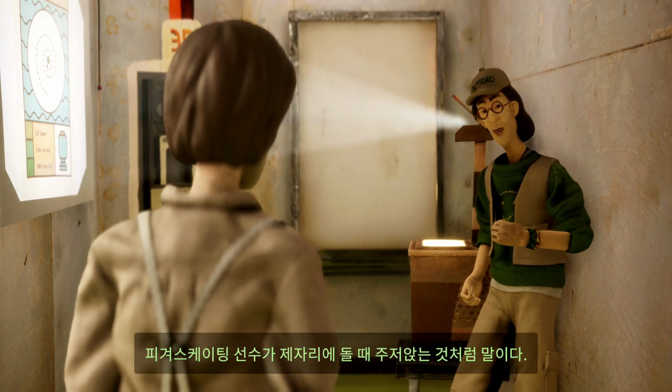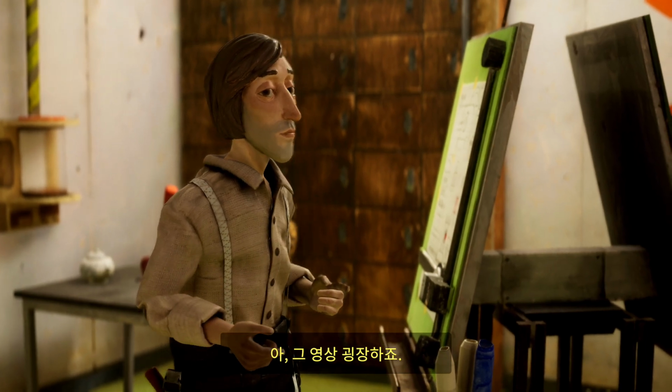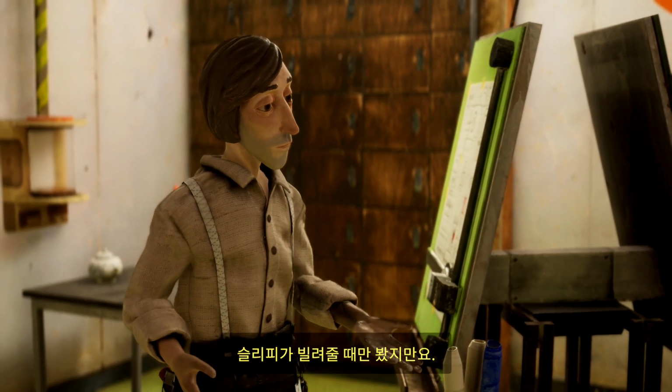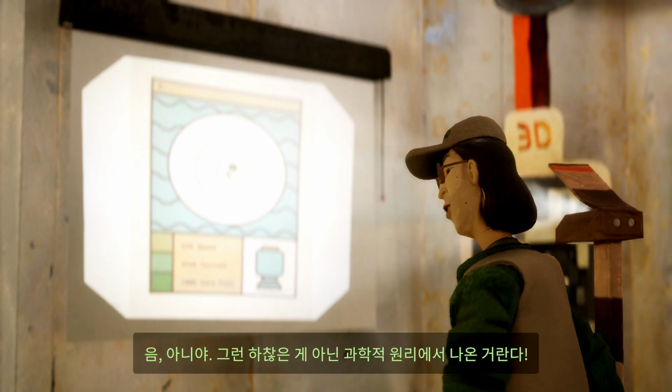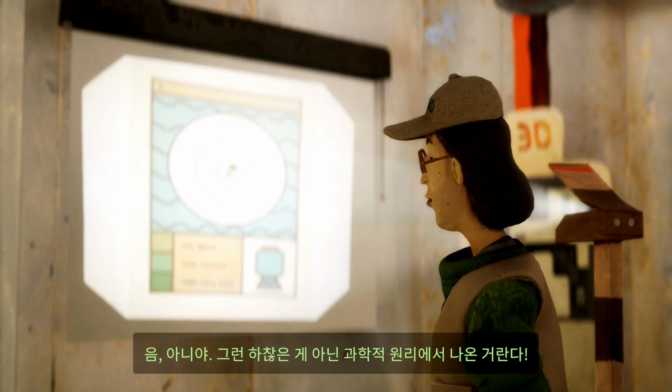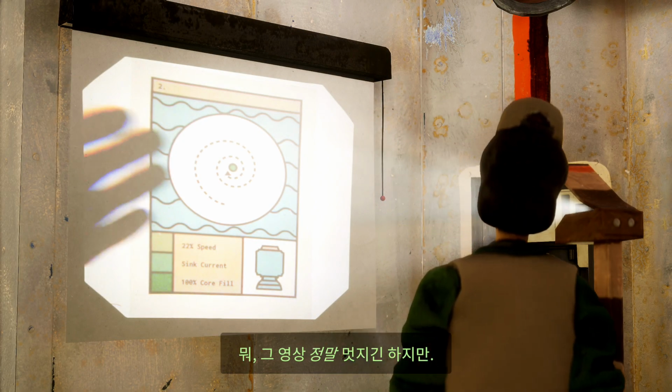Yeah, like those ice skaters when they crouch down in a pirouette. Oh, those videos are great. When you get Slippy to let you borrow them, anyway. Ooh, is that where you got the idea from? No, my idea came from much less frivolous scientific principles. But yeah, they are good vids.